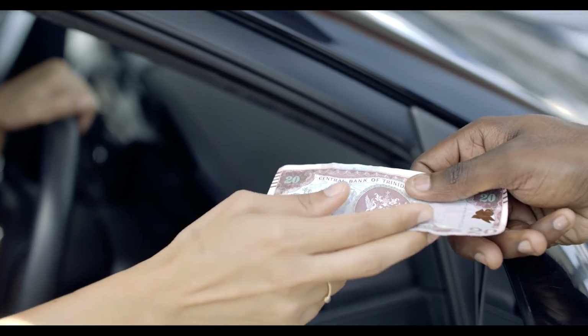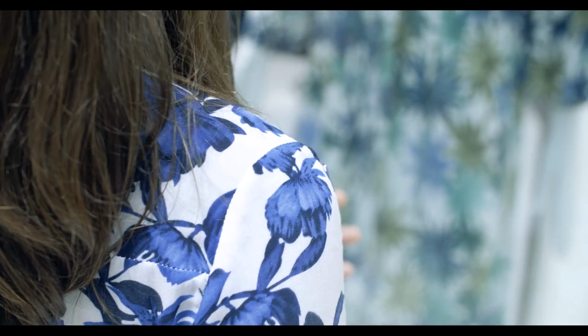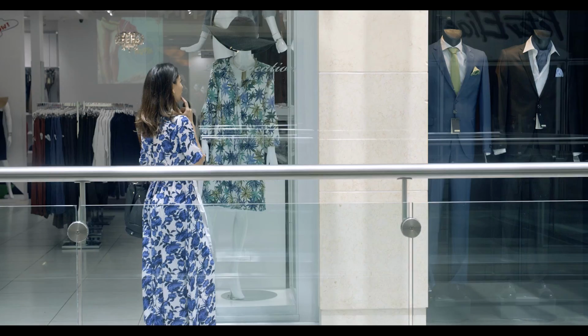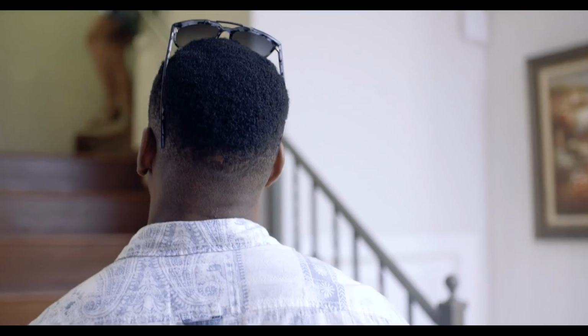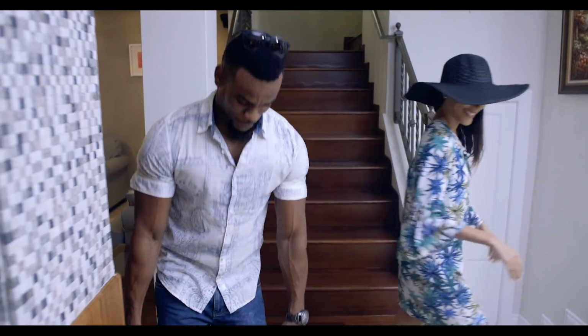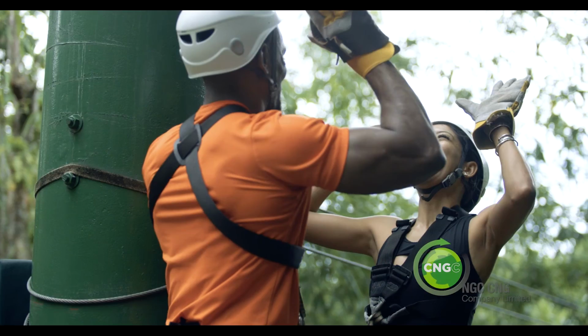Sarah, please, and don't forget my change. I must admit that it was tempting at times to spend the savings on myself. Girl, buy this dress with your CNG savings. Think about yourself. It didn't happen overnight, but in the end, I saved enough to buy the dress and get the dream vacation. What would you do with all of your savings from switching to CNG?